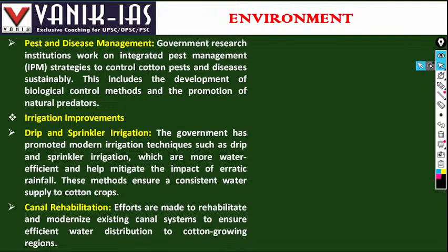Irrigation improvement, drip and sprinkler irrigation. Government has promoted modern irrigation techniques, the drip and sprinkler irrigation, which are more water efficient and help mitigate the impact of erratic rainfall. These methods ensure a consistent water supply and optimum utilization of water for the cotton crops.